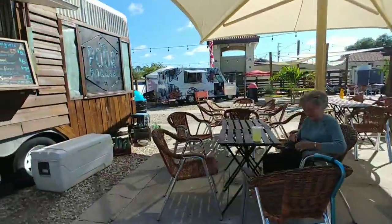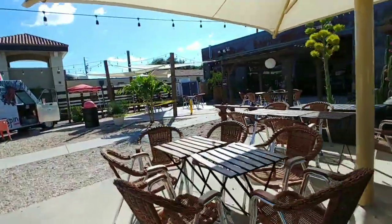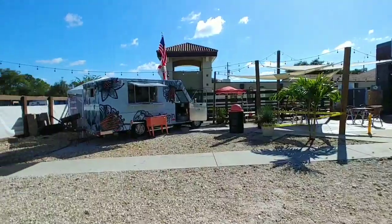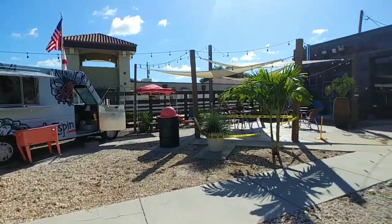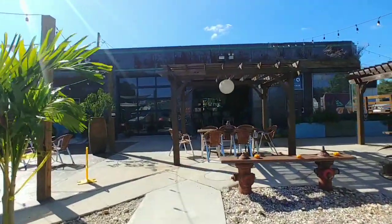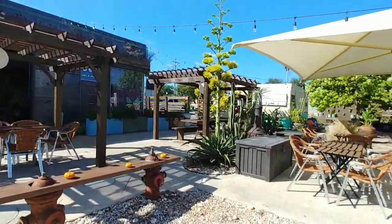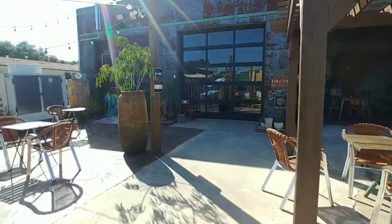And this is like a dining area. And that's another place you can buy stuff from. And more seating area for dining over here. And that looks like a bar. This is pretty cool, guys.